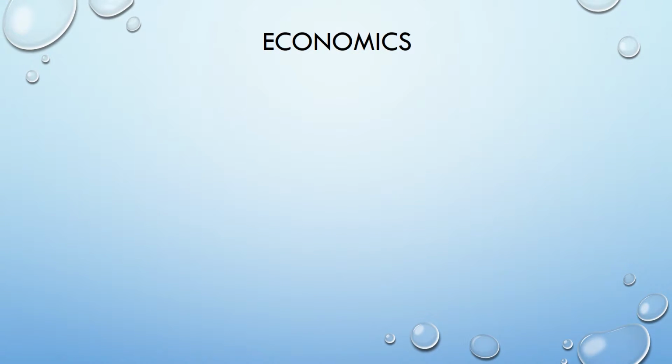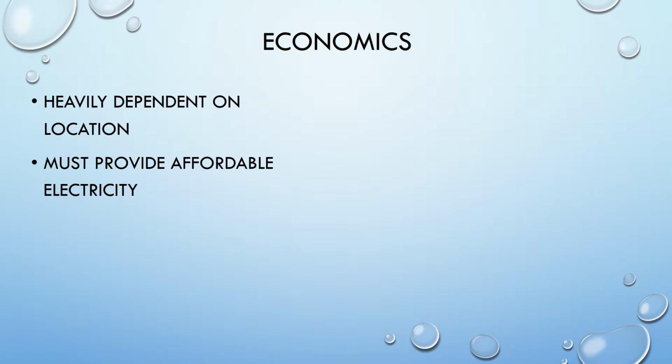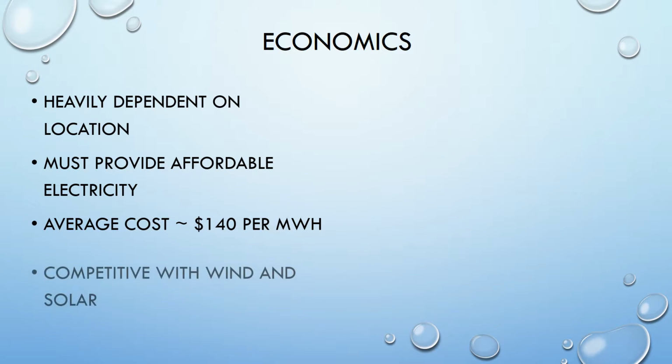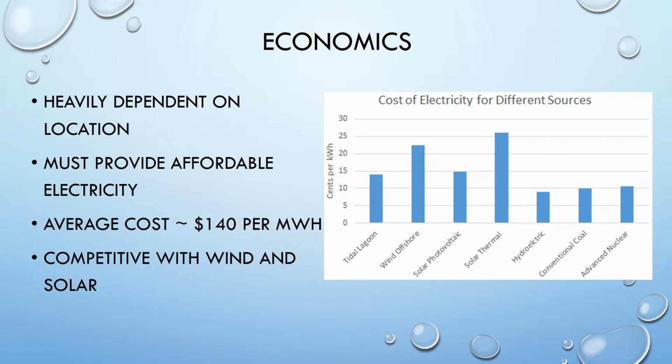Economically, a lagoon must provide affordable electricity in order for it to be a viable replacement for fossil fuels. There are a number of planned lagoons in the United Kingdom that can provide this information. According to these sources, the average cost per kilowatt hour is predicted to be 14 cents, or $140 per megawatt hour. This makes tidal lagoons a competitive power source when compared to wind and solar, although they still lose out to traditional hydroelectric, conventional coal and other fossil fuels, and advanced nuclear.